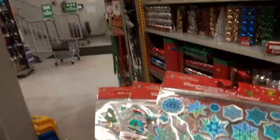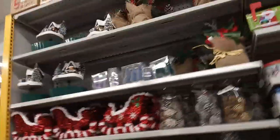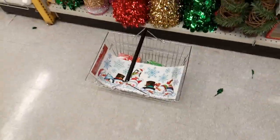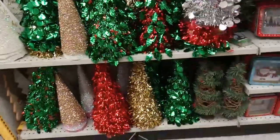I got these stickers, because I really need some stationery stuff, so this is gonna be cute. Maybe I should get those ones for my windows. I think I'm actually gonna get that slide, the red ones, because so far I got these. So, yeah, I got a whole bunch of stickers and all that fun stuff. I think I'm gonna get these guys.